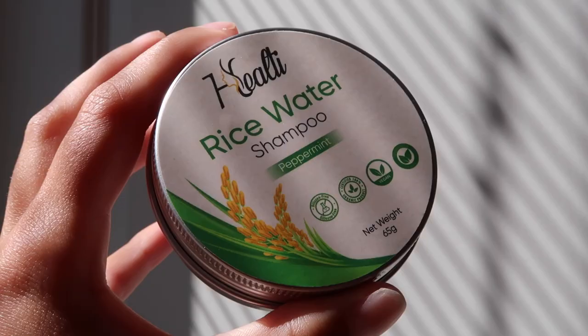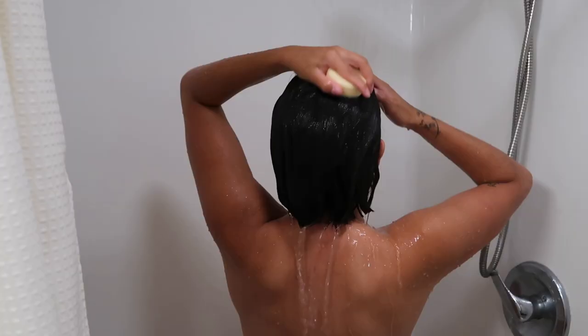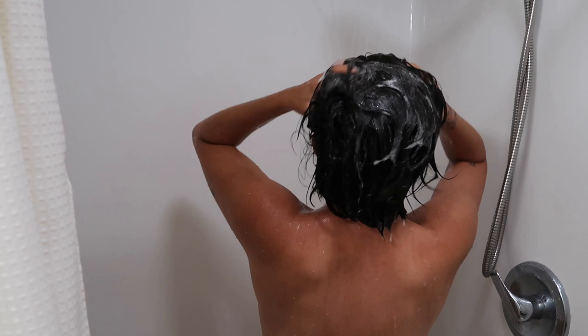Recently, I've been loving the Healty Rice Water Shampoo and Conditioner Bars in the scent Peppermint. They are silicone-free, 100% organic, vegan, paraben-free, and cruelty-free. And the biggest reason that I love these shampoo and conditioner bars is because they perform like regular shampoo and conditioner in terms of consistency, how they work, how they clean your hair, how they feel when you use them, but they are more sustainable and plastic-free and better for the environment.